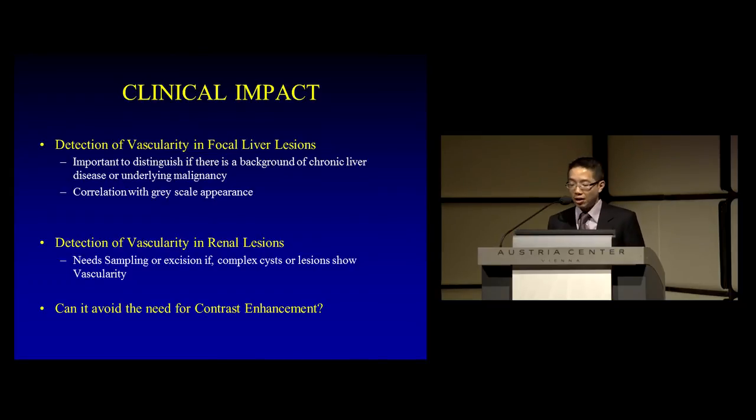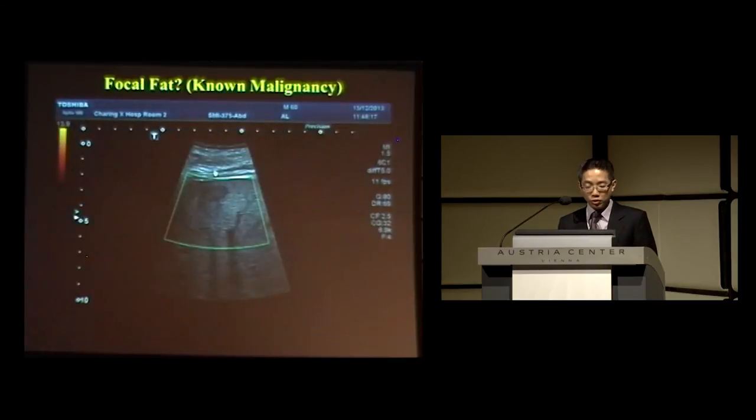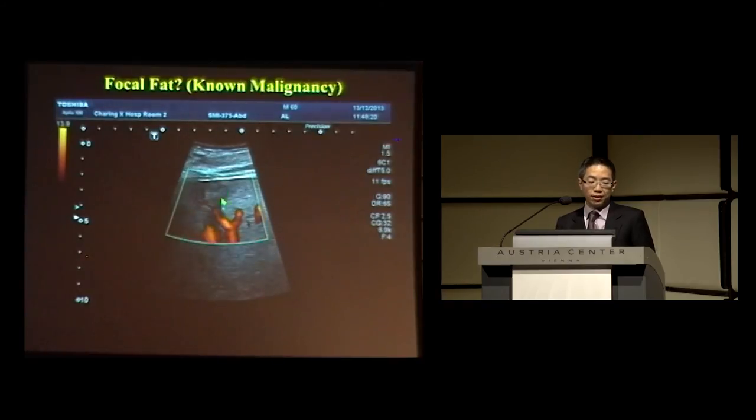Well, I think that can't be answered yet, but I'd like to just leave you with this example, again, of a patient with known malignancy, but a fatty liver and a geographically shaped hypoechoic area, and it's actually brought back because there was a low density region seen on CT and they weren't sure what it was. When you turn on the power Doppler, you can actually see some vessels running through this, and you might be reassured that this is focal fat.